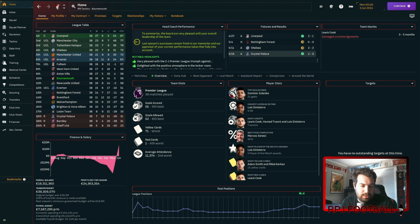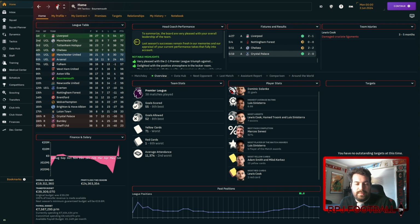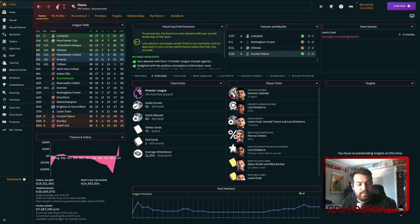Senesi, the best pass completion percentage. Sinistera, best player of the matches. Smith, Kirkes, tons of yellows, and Cook, the most red cards. So, pretty good, as you can see also. Kind of hung around lower mid-table, and then boosted up with a lovely end of the season. But yeah, that's pretty much in terms of the base stats.